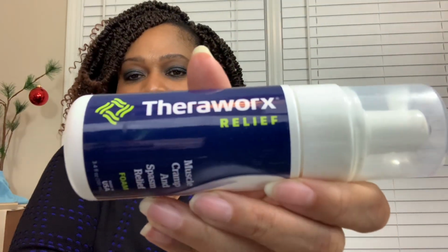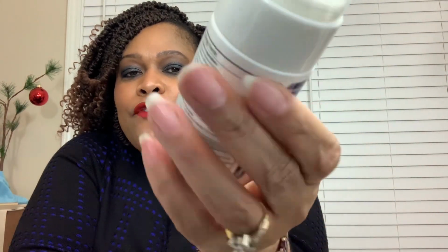Now, what am I talking about? I am talking about the Theraworx Relief. This is for muscle cramps and spasms. So I don't know what it is, but lately I have had night leg cramps. Not every night, not consistently.